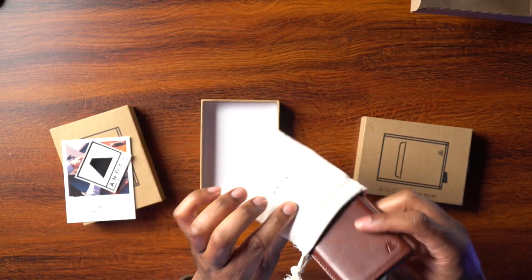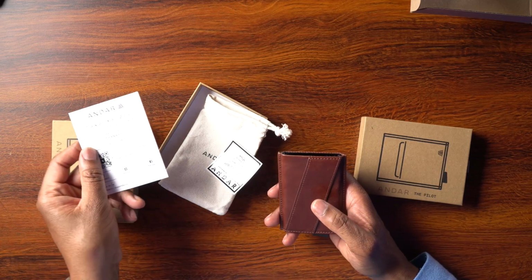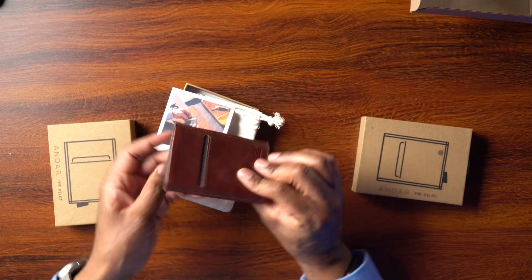And also, first of all, you get the same sort of cool pouch on here. So this is really nice. I love the presentation like this because it just makes it really nice, especially if you're giving something like this as a gift. So, but you're going to get that pouch. You're going to get a little Andar sticker there and the thank you card with the $5 off your next purchase card as well. So now here is the wallet.